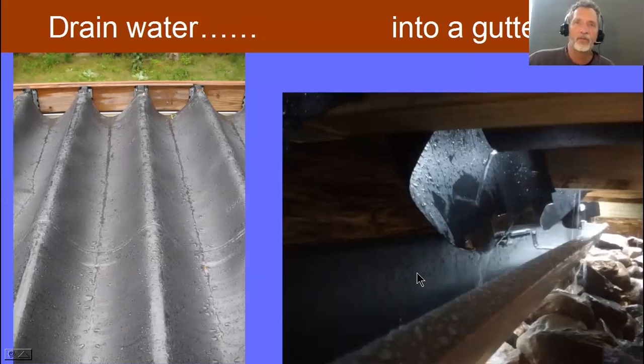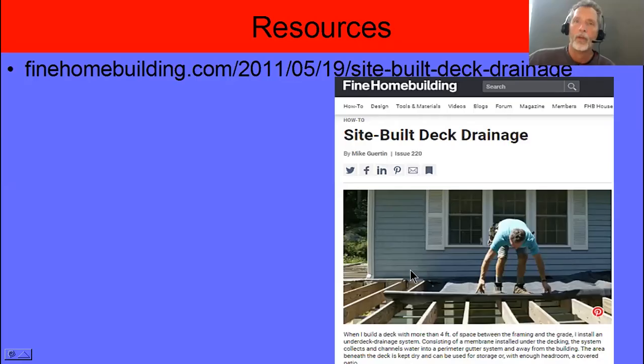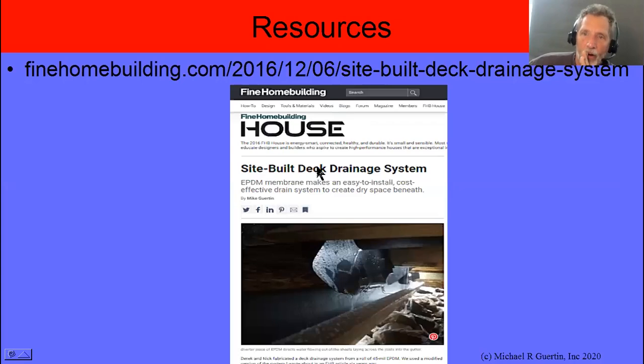I've modified the system that I use now from the original Fine Home Building article. So we have a couple of resources that you can refer to. One is the original article that I did in Fine Home Building, and that is called Site Built Deck Drainage. This is not, as far as I can tell, one of the items that's in the project guide under decks that I showed you a few moments ago. It hasn't been categorized, but it is an article that you can search for with their search bar.